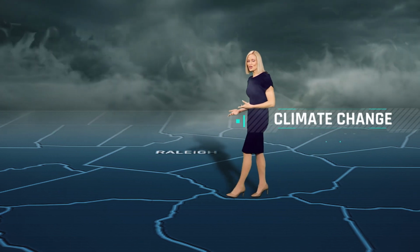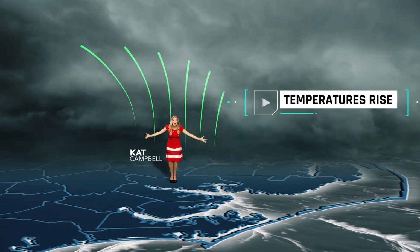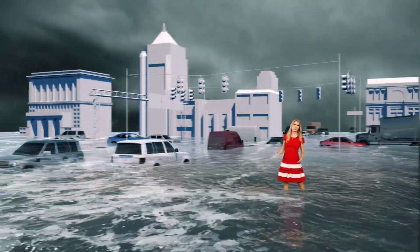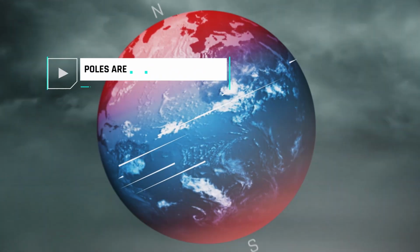Because of climate change, tropical systems are producing more rain, moving slower and lasting longer over land. Meteorologist Kat Campbell explains the science behind why this is happening. As temperatures rise, warmer air molecules carry around more water vapor, causing more potential rainfall, and this increases the chances of inland flooding. Our poles are also getting warmer.